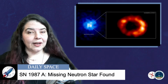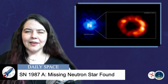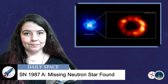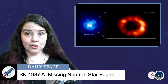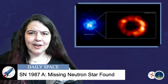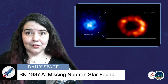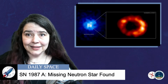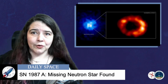But using a suite of modern telescopes, a team has detected what appears to be the effects of a pulsar spinning in the middle of this mess. This is pretty extraordinary. That spinning neutron star should be about 10 miles across and have a mass several times the mass of the sun. We are literally looking for an object with about the diameter of Manhattan Island that is located 168,000 light years from Earth.